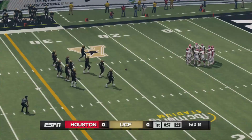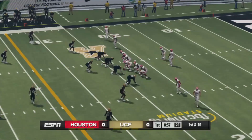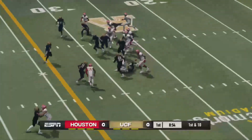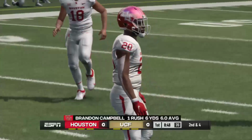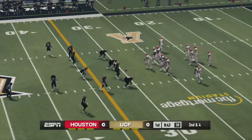The quarterback brings his troops out onto the field for the first drive of the game. And he carries the ball for a nice gain. That's a gain of 7 on the play. That'll make it 2nd and 4. They're about 4 yards away here on second down.